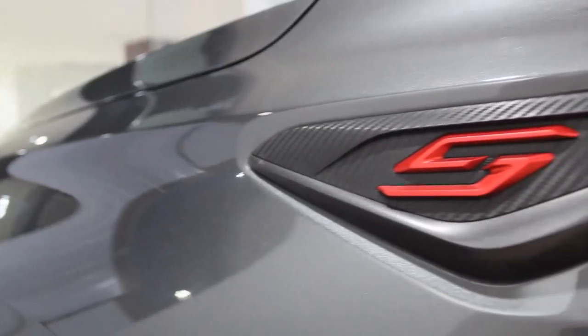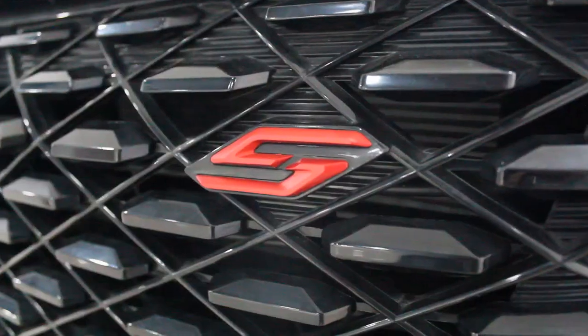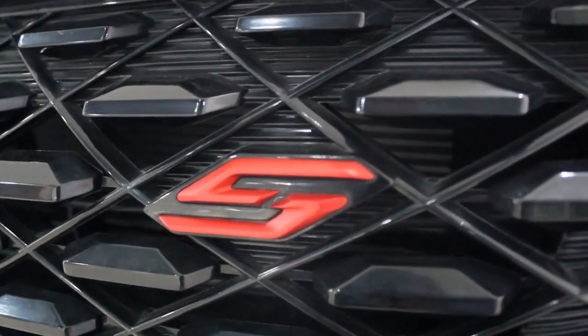Before I continue here in the second row, I did notice a few more things on the exterior. There is a carbon fiber trim on the sides. It's not mimicking a fake vent, but it's just there for show. Also, nice S logos all around the car. They're all red, by the way. I really like this theme of the CS75. And as well, for all the door handles outside, there's like a chrome bit on it.